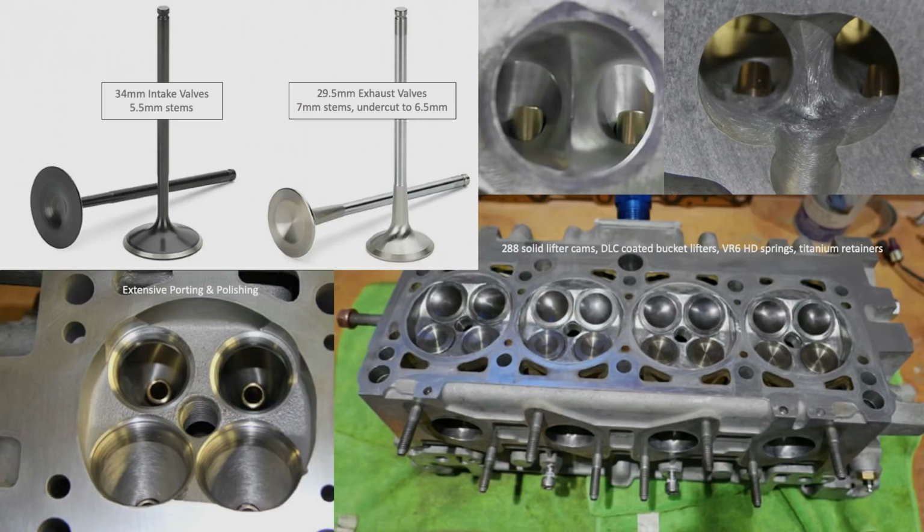So they're SuperTech valves that are supplied by Tectonics, and they have very thin intake valve stems, sort of Honda style. The stocks are 7, and these ones are 5.5. The exhaust valves are much larger, and you can't narrow them down, so they're just undercut a little bit to 6.5 millimeters. But as I said, we were very careful with the porting and polishing, keeping the velocity up without reducing it.